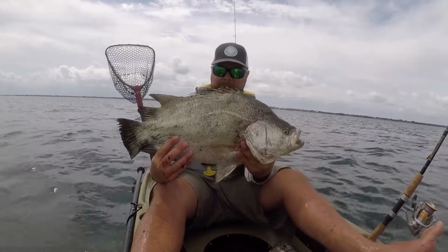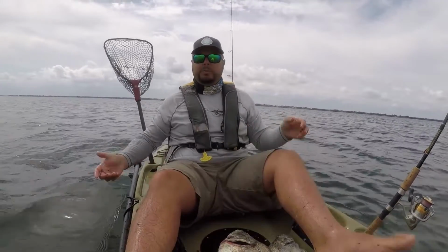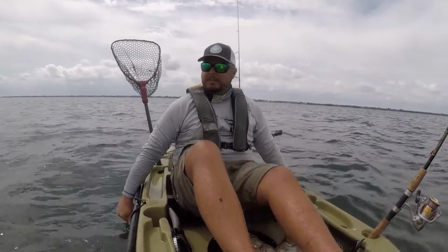Makes some shrimp that's really good. Also DOA's cattails, paddle tails, and jerk baits. Caught them on those as well. There's a variety of things you can use to catch them.